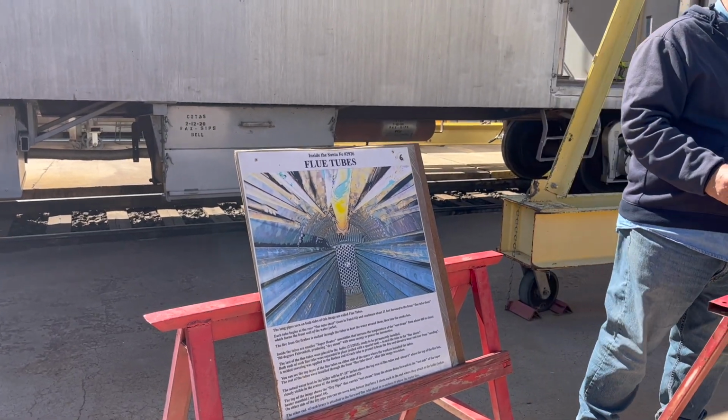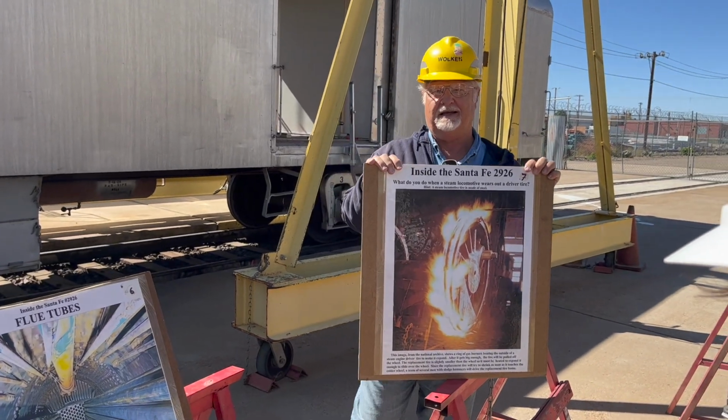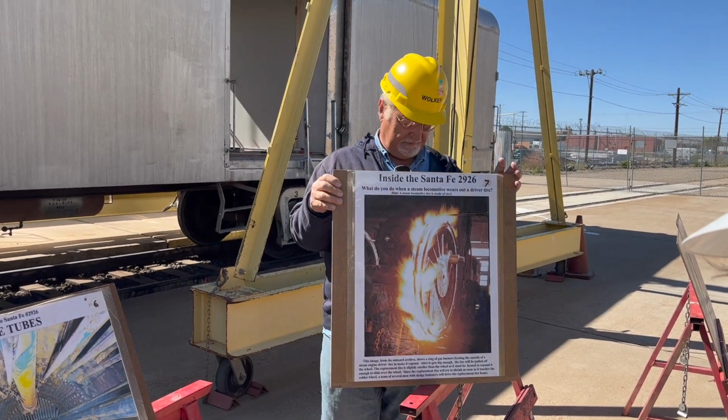Now I told you about lighting the wheels on fire. I wasn't kidding. They really did do that. You can actually look this up on YouTube. Just look up changing a tire on a steam engine, and you'll find a YouTube video that shows how they did it.